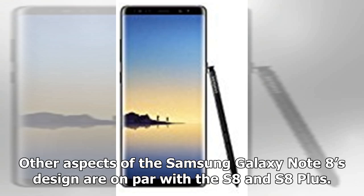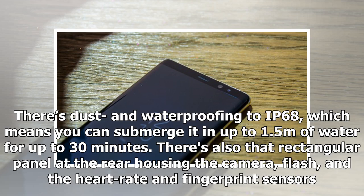Other aspects of the Samsung Galaxy Note 8's design are on par with the S8 and S8 Plus. There's dust and waterproofing to IP68, which means you can submerge it in up to 1.5 meters of water for up to 30 minutes. There's also that rectangular panel at the rear housing the camera, flash, and the heart rate and fingerprint sensors.